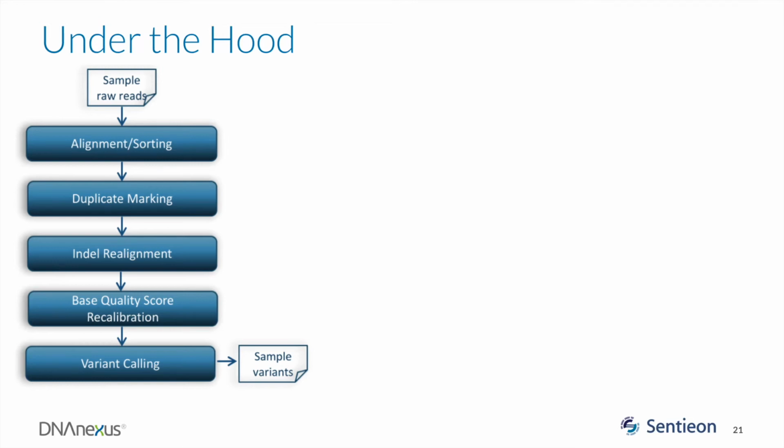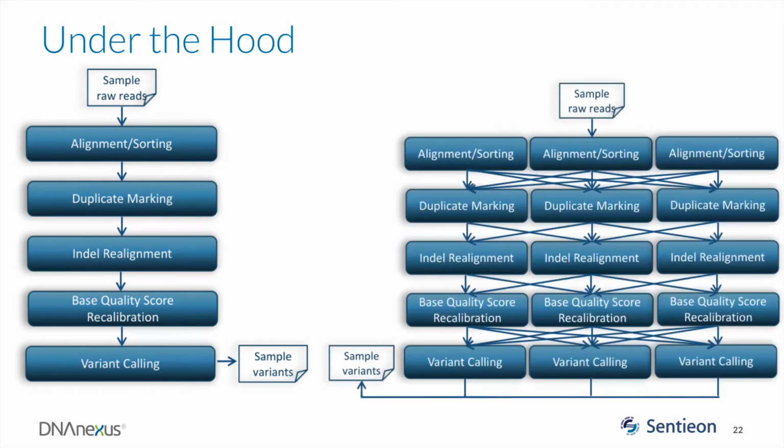So again, this is what the distributed pipeline looks like. Again, our users are bringing their raw sample reads to the DNAnexus platform and then using the Sentieon app to process the data. So you can think of each vertical column here as one machine. And the work of this genomics pipeline is being distributed across many machines, which are processing the data in parallel to provide the speed up. So the results here are the same as the results of the linear pipeline. However, because we're using so many different machines to process the data, we get a very significant performance increase.